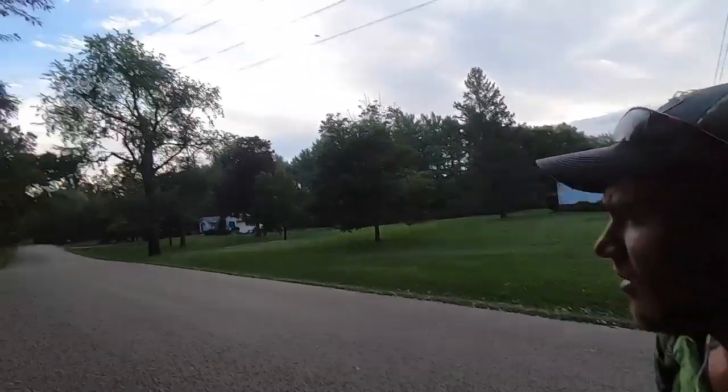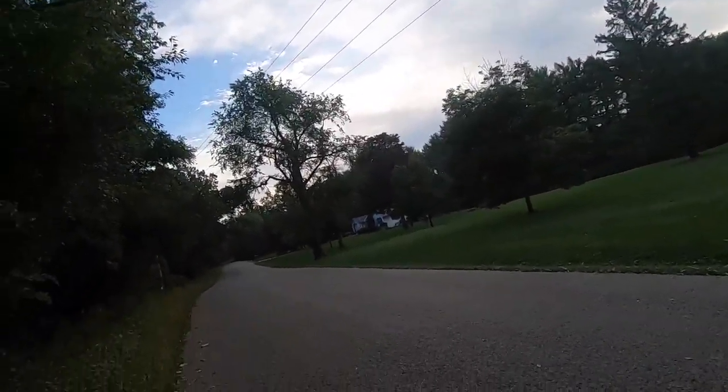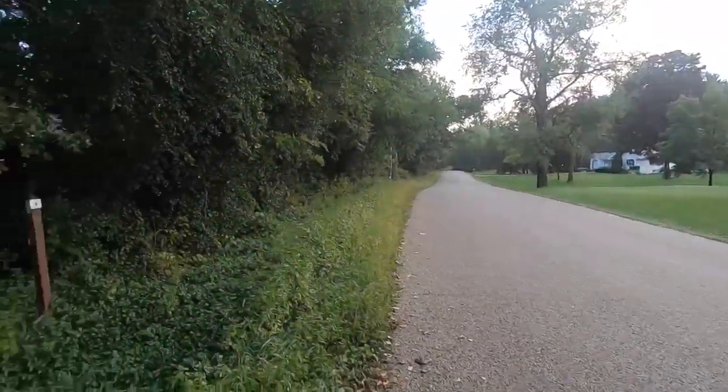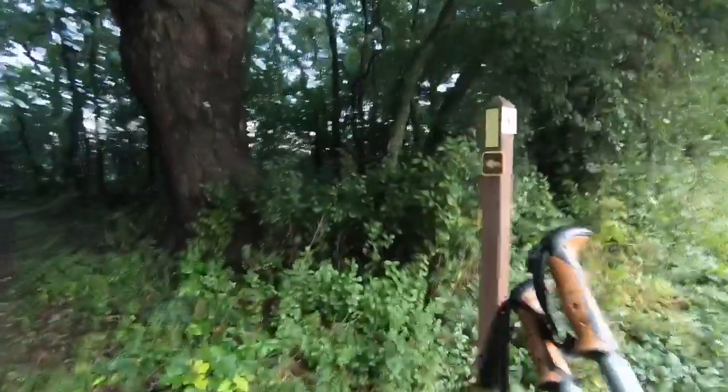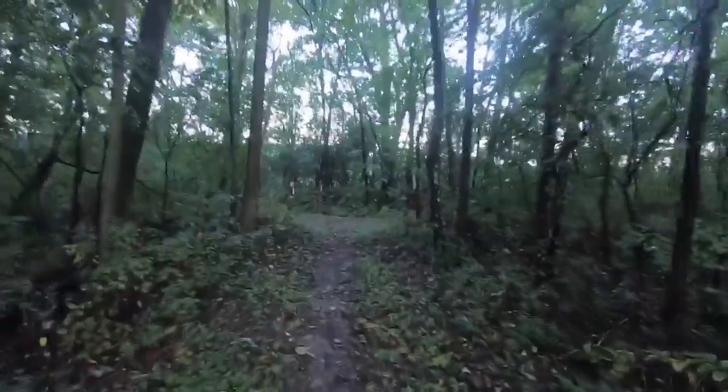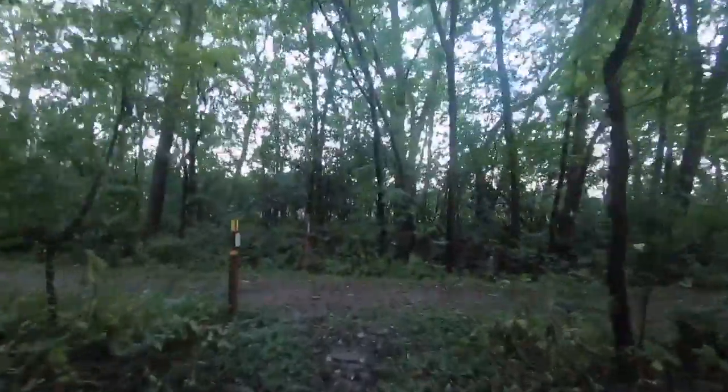All right, so coming out of Janesville, keep your eyes peeled, because I thought I was on this road for a lot longer than I was. This is mile 818.9, but you'll see this little post and it actually cuts back into a trail, which is very nice, instead of having a road walk for a little bit longer.